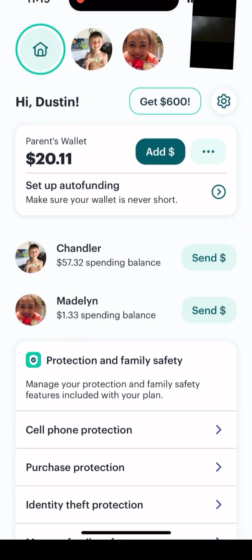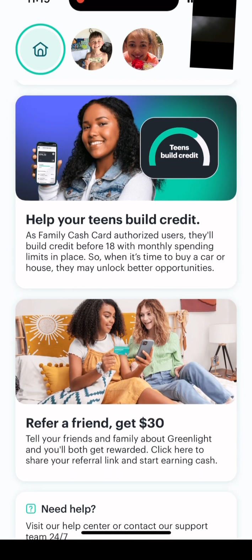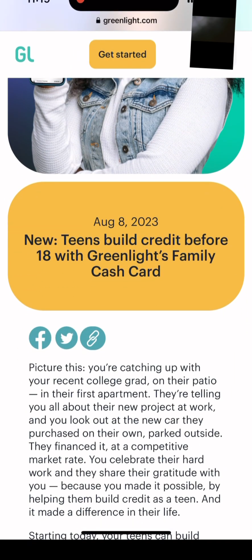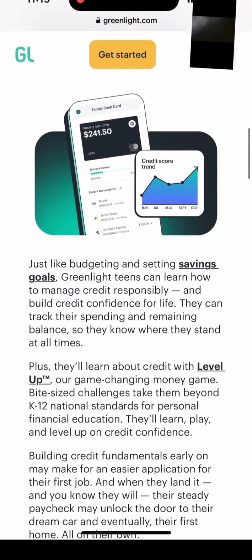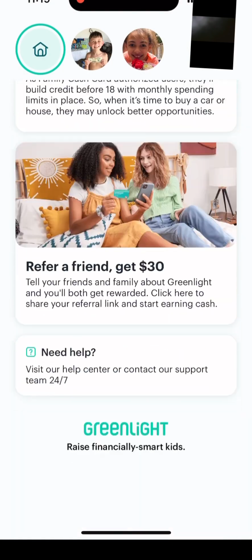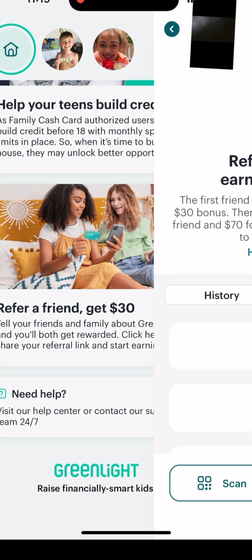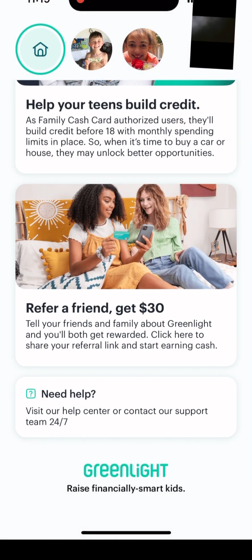If you wanted to do any other feature on here, guys, they do have a help teens build credit, where it actually tells you everything about getting your kids' credit score right before they're 18. So, well, they can learn responsibility, and, well, everybody earns cash back on purchases. Like I said, the options are so unlimited. You could tell your friends about it and make a few dollars on this as well. It does tell you, just click into it, and they'll give you a referral link. You can win trips to New York.